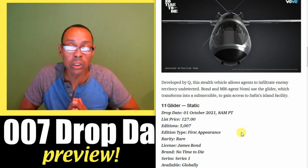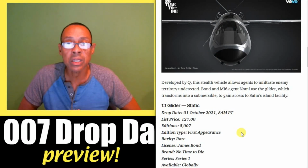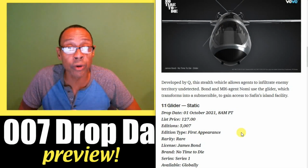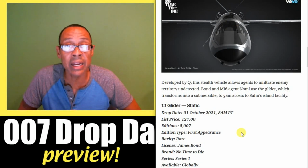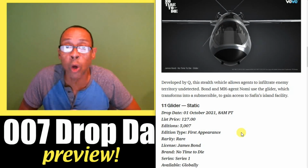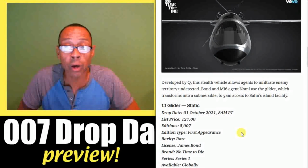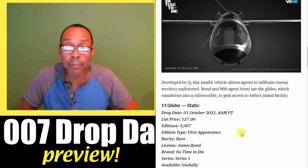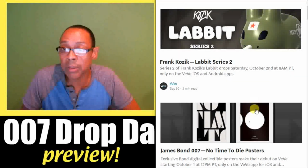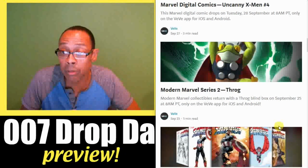If you look at the DeLorean drop from, what was it, March? I think it was in March, at least 6 months ago. The static DeLorean is still under the retail price of $69.99. It's on the market right now at $60 last time I checked, but it's been as low as in the 30s, and we still are not back with our head above water on that item. On the last drop, we did not hold the value. We're not talking about the comic drop, but we are talking about the modern Marvel Series 2 Throg.